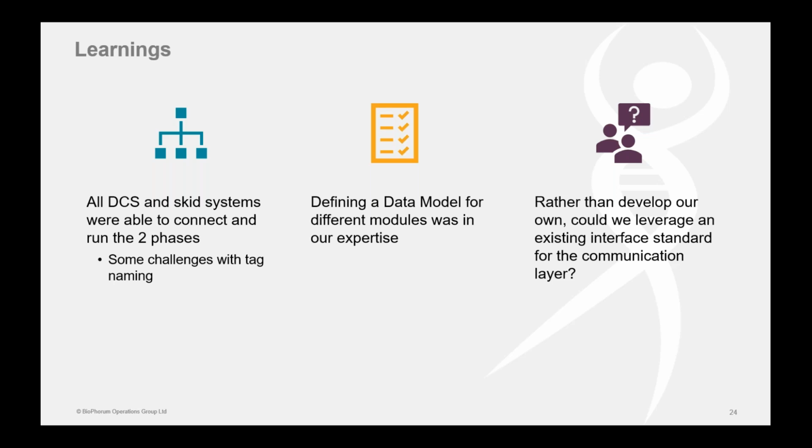And kind of out of that, we realized, we're the experts. We have the expertise around defining the data model for the unit operations in biopharma, but developing an interface standard specification for the communication side of things wasn't quite our expertise. So we decided to see what else was out there. Was there an existing standard that we could leverage for our data model? So we could focus our efforts on the data model definition and then just use an existing standard for the communication layer.